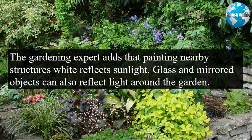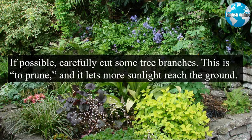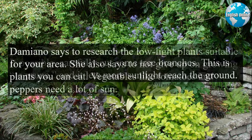The gardening expert adds that painting nearby structures white reflects sunlight. Glass and mirrored objects can also reflect light around the garden. If possible, carefully cut some tree branches. This is to prune, and it lets more sunlight reach the ground.